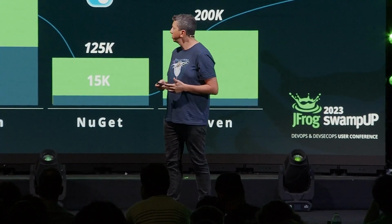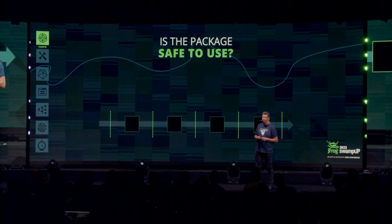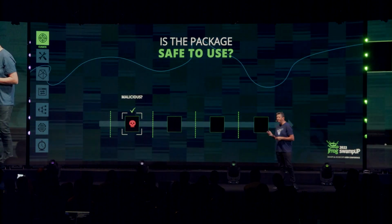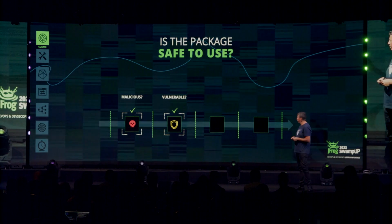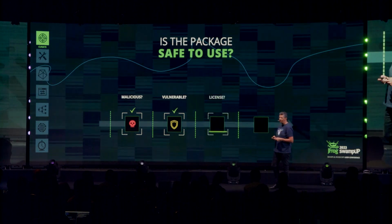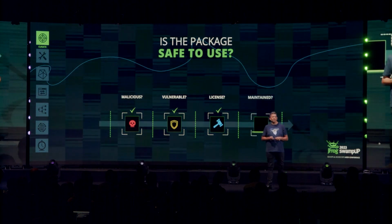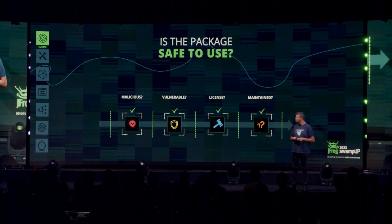Is this package safe to use? Is it a malicious package? Maybe it's a vulnerable package that has a high or critical CVE within it. Maybe it has some license restrictions that we should care about. Or maybe it's an unmaintained package that poses some operational risk to our releases.